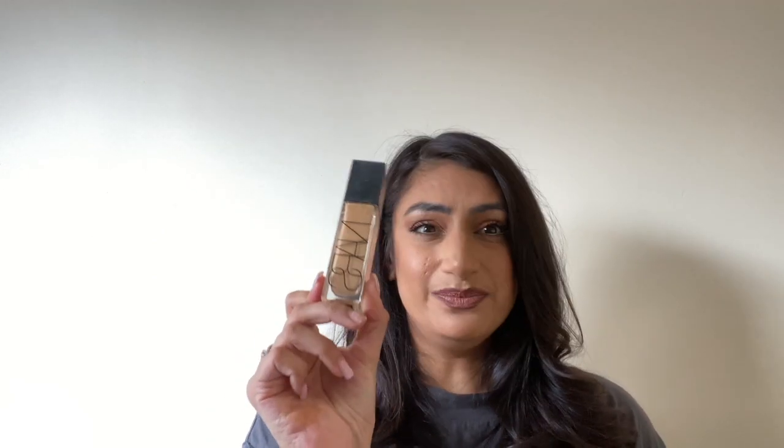This is my go-to full coverage event, wedding, evening, nighttime, dinner foundation. It's just what I go to. It has lasted me ages. I know you're supposed to change foundation, whatever. This bottle has lasted me probably a year. Obviously we've not been going out during COVID, but it's lasted me really well.